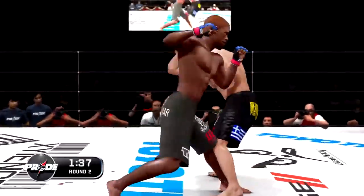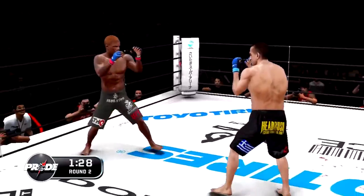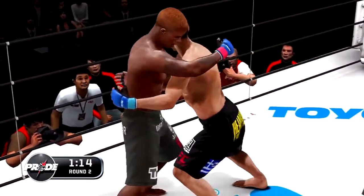Almost now. Don't throw while he's backing up. Don't do anything sloppy. Keep angling, keep angling. Let's go, shot, go. And he shoots. And there we have another clinch. What is he going to do with it?